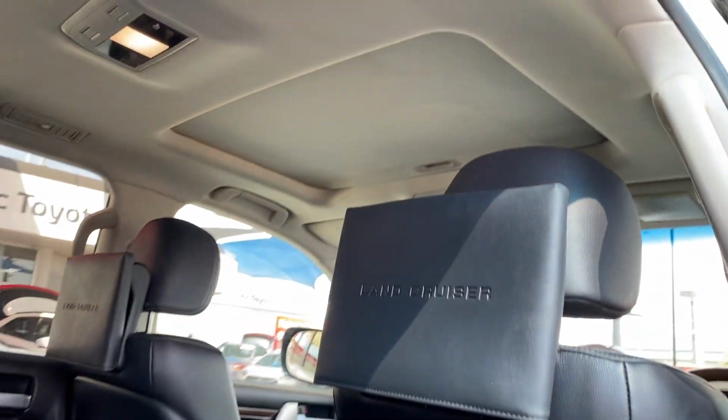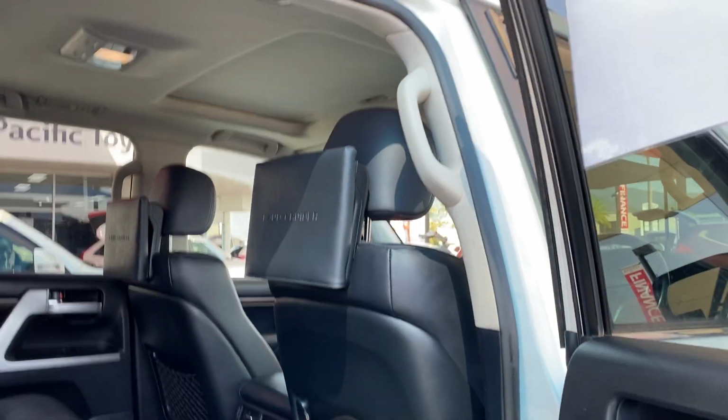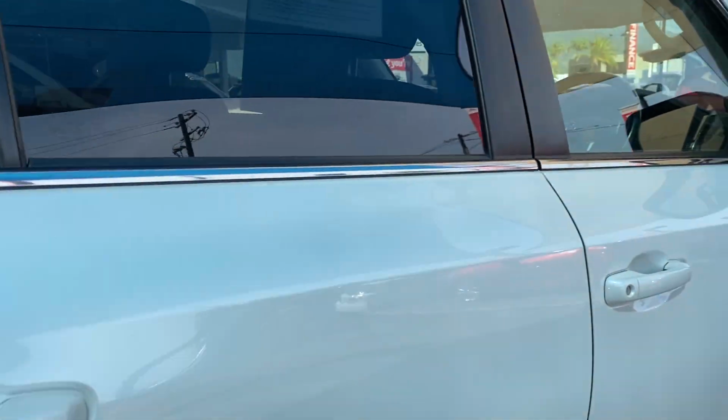Also, while we're here, quickly show you the roof lining. All in great condition. No rips or stains or anything like that, which is nice. Obviously, you've got your sunroof there as well, which I'll go through very, very shortly.